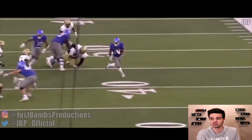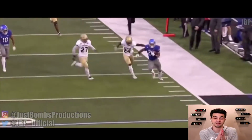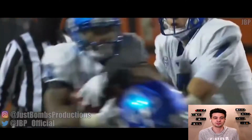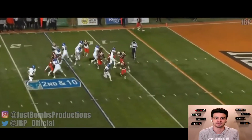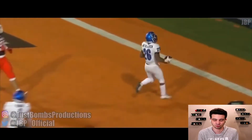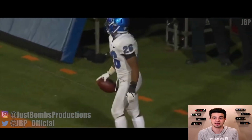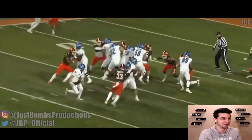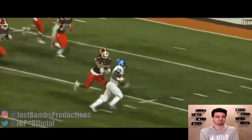Now, where does he translate in terms of the next level? That's where this gets really interesting, because what's going to be the team that gives him that opportunity to step foot on the field and do what he does best, which again is just give him the ball and let him run really, really fast, and then get in the end zone by the end of it, right?